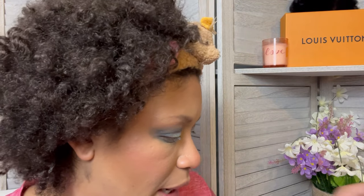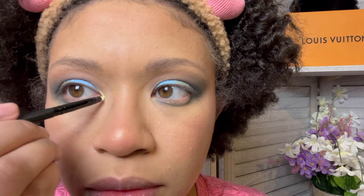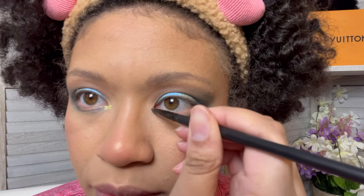The actual duochrome is very pretty. I just don't like the mattes. The mattes in here are not my favorite. I always do a cute little inner corner, so we're gonna go into this really pretty color right here and put that in the inner corner. That's cute. I don't know if it goes with this eye look, but it's cute.